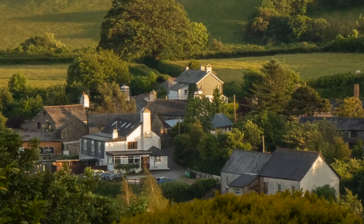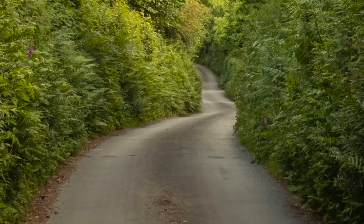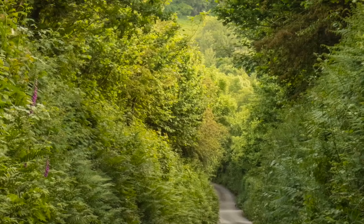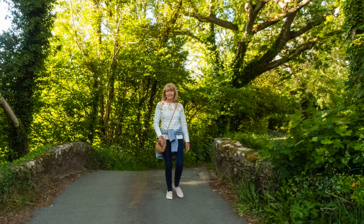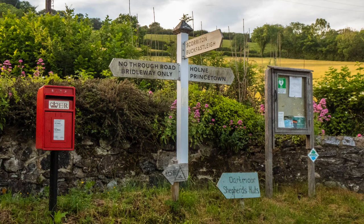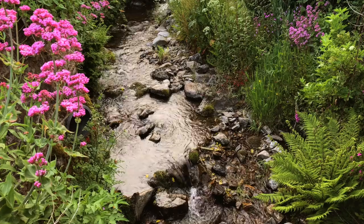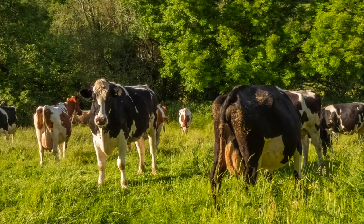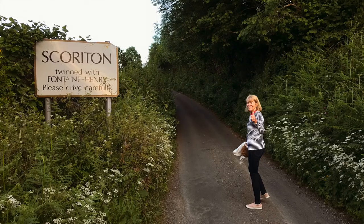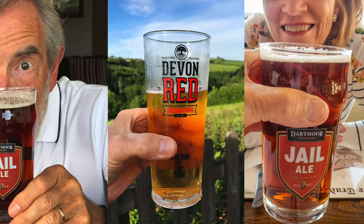So, without having to drive tonight, our nearest pub is a 20-minute walk down through Devon's archetypal narrow country lanes. Crossing a brook and passing through a small hamlet. Then up into Scorrington and the Tradesman's Arms pub for a pint and some good old pub grub.